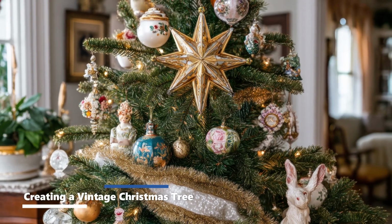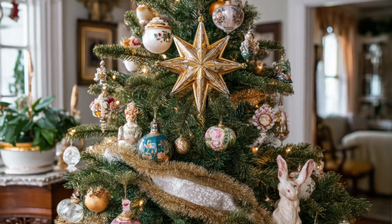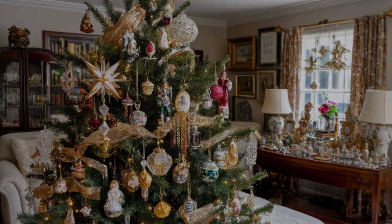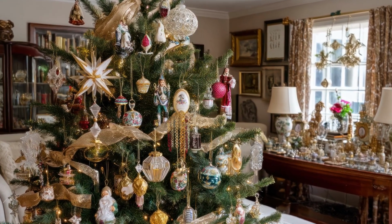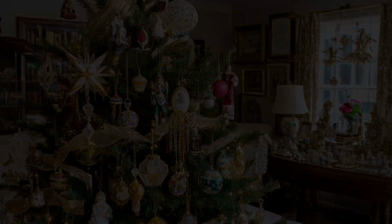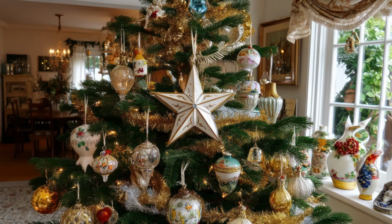Decorating a tree entirely with vintage ornaments is a true joy. I start with strands of tinsel garland, followed by delicate glass baubles and heirloom figurines. I often top the tree with an antique star that's been passed down through generations. Each ornament reflects a piece of history, and together they create a tree that feels both nostalgic and deeply personal, a beautiful mix of memory and magic.